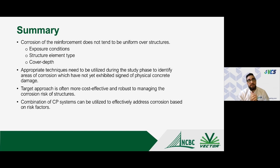And sometimes one solution may not fit all. As you could see in the Arlington project, we utilized two different CP systems to address the corrosion activity in localized areas. Global systems may be effective in some areas. They may not be. It might be a better approach to utilize two different systems for two different locations based on exposure conditions or your structure element to address the root cause of the corrosion activity.